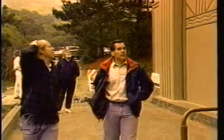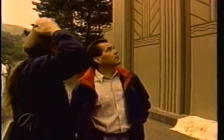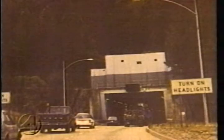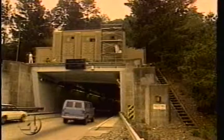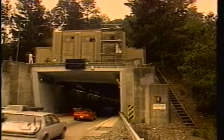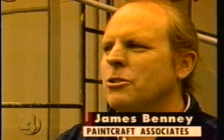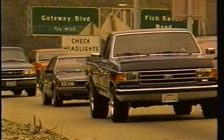James Benny has been traveling through the Caldecott Tunnel all his life. And as a painting contractor, he always thought this wall on the Orinda side of Tunnel 3, pictured here a couple of weeks ago, would make a perfect place for a mural. I had more of an artsy, craftsy, jazzy type design in mind, and then I began to think that it'd be easier to sell something like this.